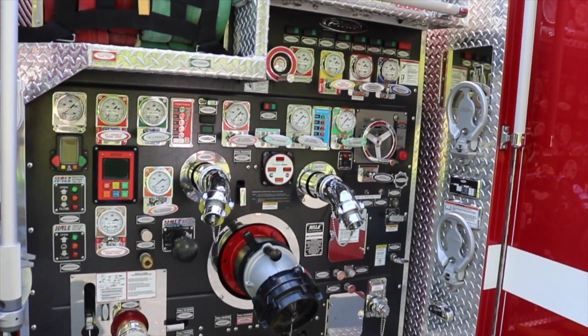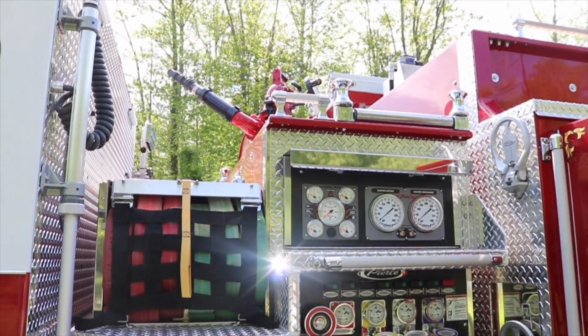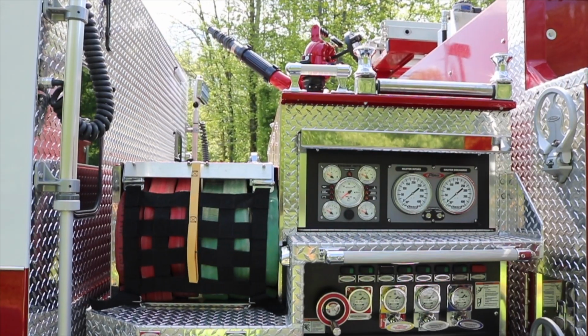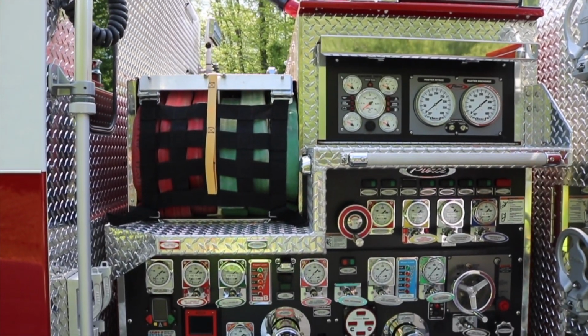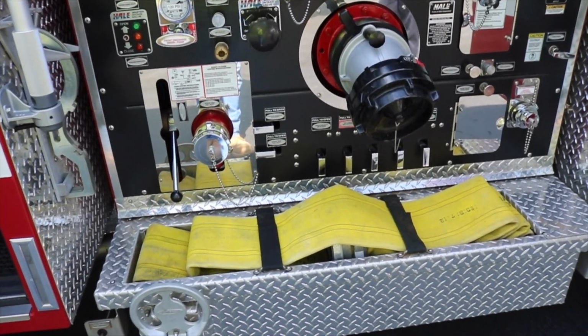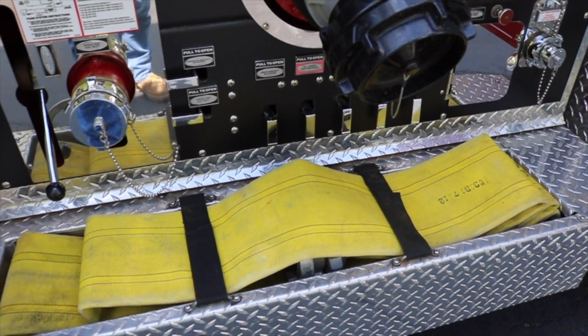Up on top of the pump house, there's a Task Force Tips Extend-A-Gun pre-pipe deck gun that has stacked tips on it. There's also a fog nozzle mounted next to the deck gun itself. Coming down to the front of the pump house on the driver's side, there's a 50-foot pony length of 5-inch hose. There's also a length of pony line on the officer's side of the truck as well.